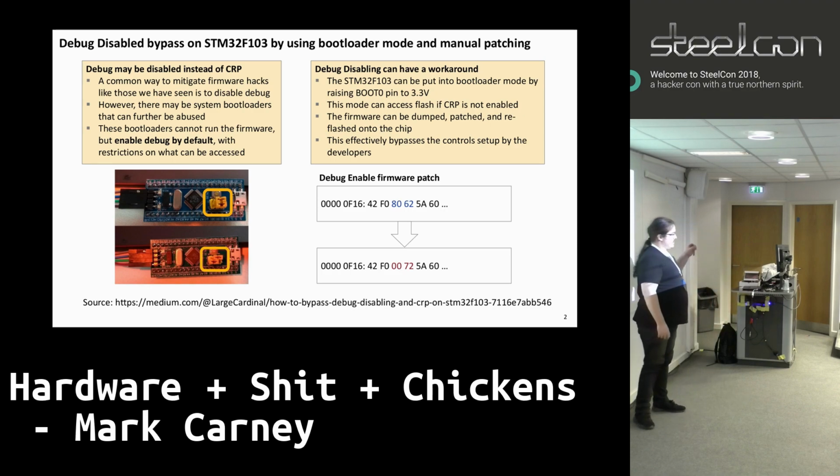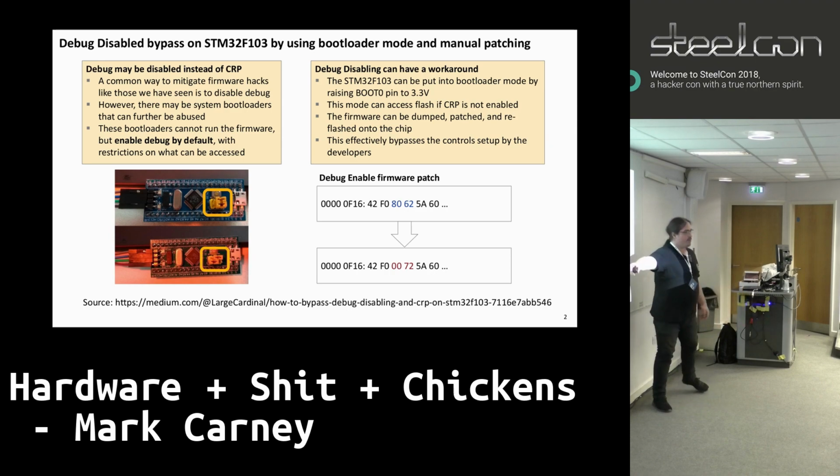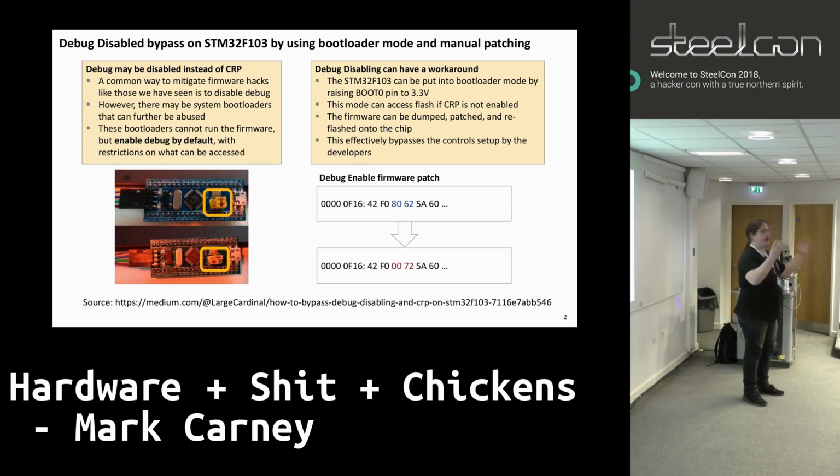If the debug is disabled, you can kick it into bootloader mode. You can then go into the firmware and patch out these 2 bytes located at this location. When it goes from 8062 to 0072, when those 2 bits are flipped, then the debug will be re-enabled and you can just push the firmware back up, and now you can debug as if you are running it as a developer. Very nice, very simple, very easy, not very difficult at all.